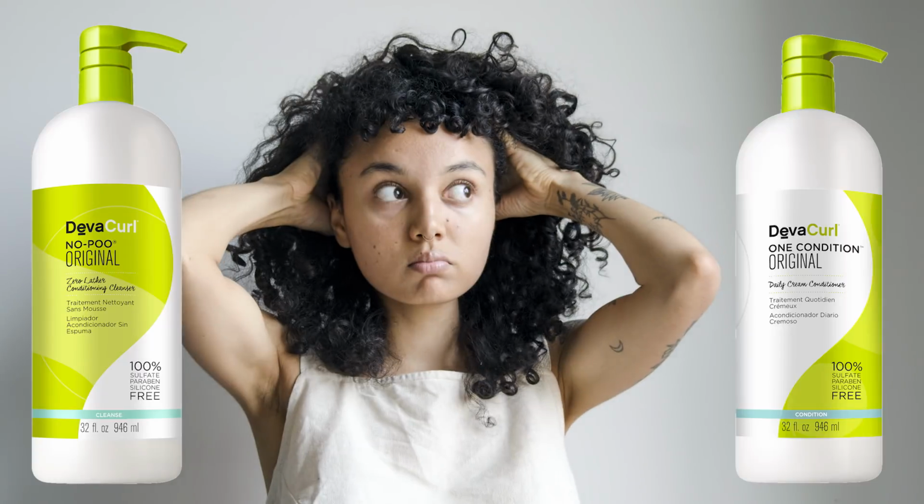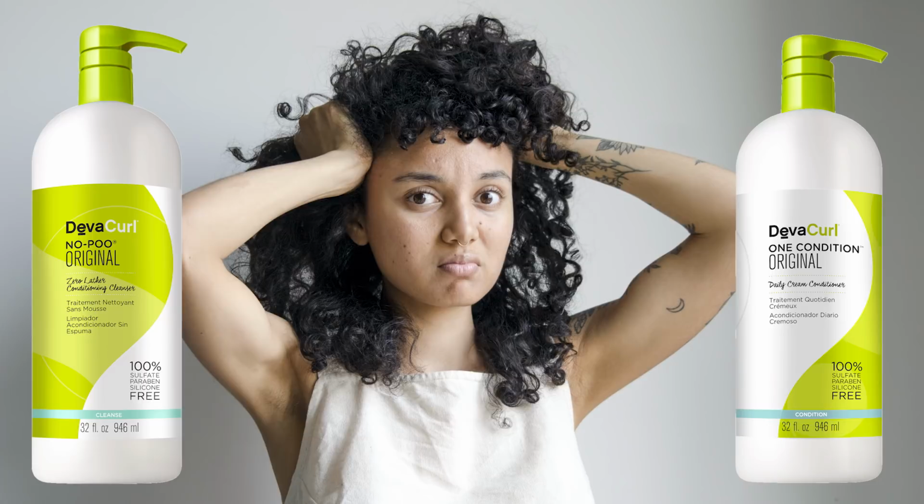A lot of things have changed. I am no longer using DevaCurl because, in a nutshell, DevaCurl No Poo and One Condition started driving me crazy. It gave me buildup and noticeable white flakes, and I have a sensitive scalp, so for me this was a huge problem. I've been talking about switching for a while, and so many of you have been suggesting alternatives and commenting that their products are expensive and they contain mostly unnatural ingredients.